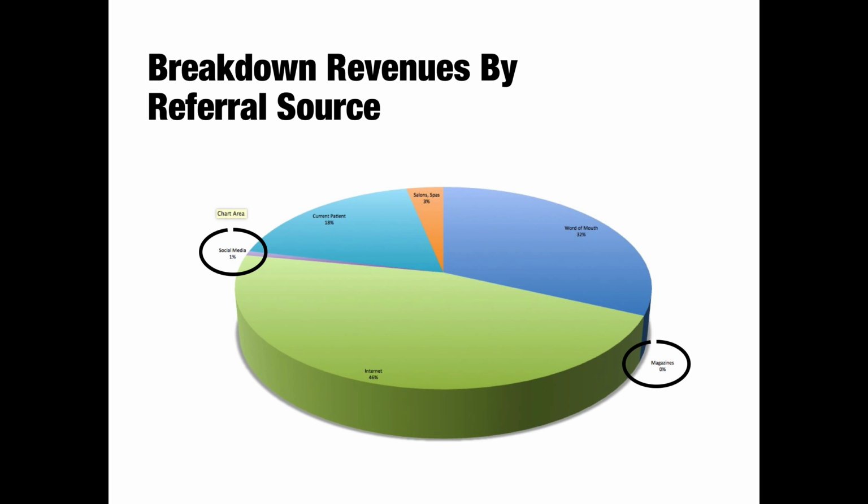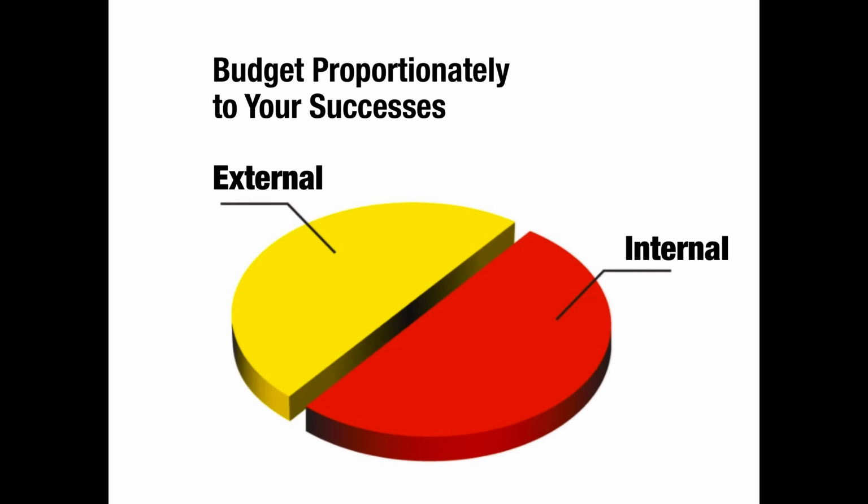I'll even bet many of your new patients said they learned about you on the internet, but that's not always accurate. Many of them heard about you through a friend or family member, and then they went to the internet to research you. Anyway, your own data shows where you want to invest in patient attraction, like this graph is showing. So you budget proportionately to your successes, and in this case, half would go to external efforts to attract new patients, and then the other half would go to internal efforts to encourage your patients to return and refer.